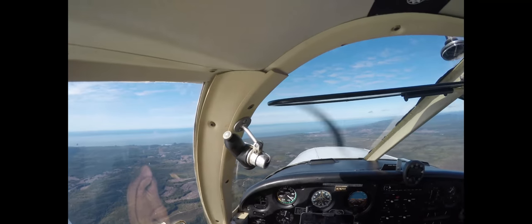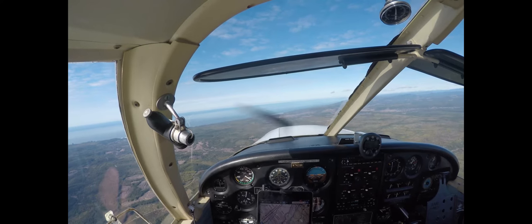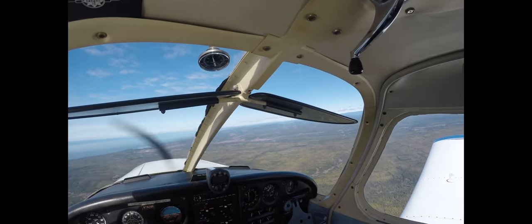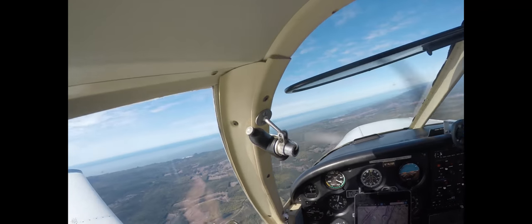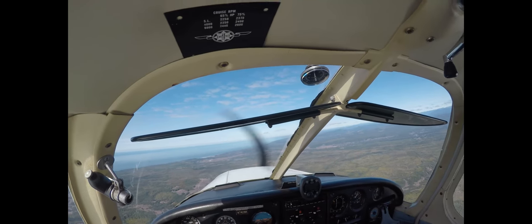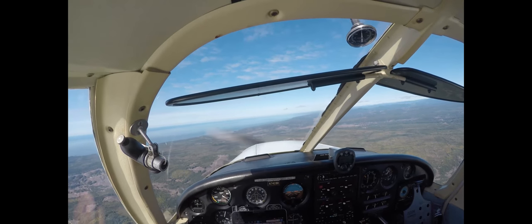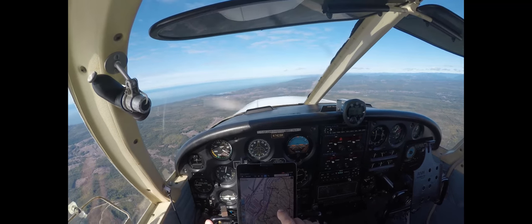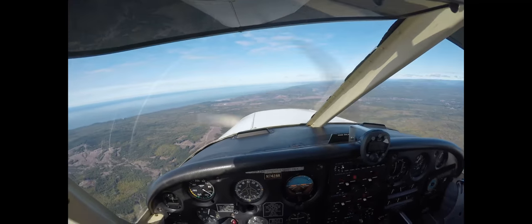Now all the area there along the coast is all protected. That's why we're staying more than 2,000 AGL to comply with the restriction. Technically not a restriction per se. It's a request. I'm now just generally following our course line, but not specifically. We're 30 miles now from the airport.